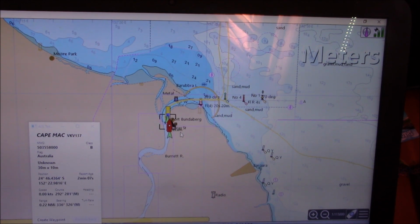Course from us is 292 degrees, 281 magnetic from where we are. Range 0.22 nautical miles. He's just up ahead of Annecam, and from us his bearing is 326 degrees magnetic, and he last reported 2.5 minutes ago.